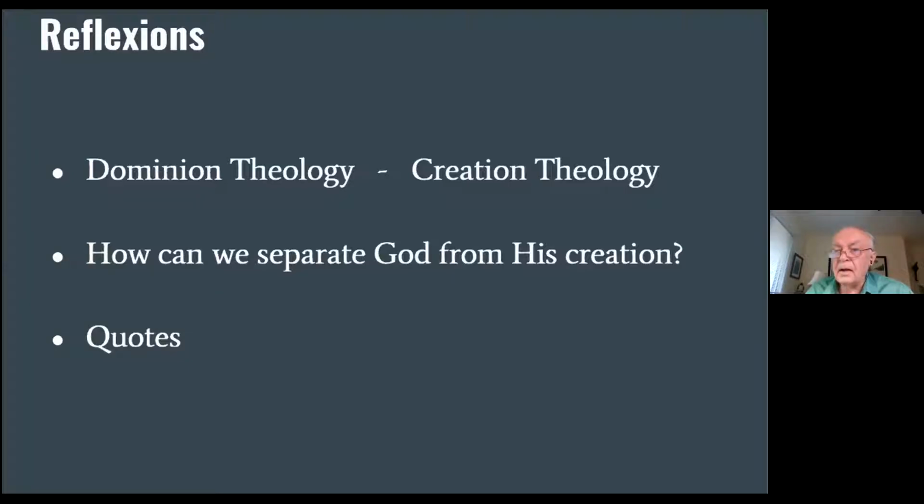The first interpretation, in the Revised Standard Edition of the Bible, is dominion theology. Between Genesis chapters 1 and 2, you have a huge difference in understanding between dominion theology and creation theology. And what is creation theology? In very few words, it is the belief that God created the whole earth, not only humans, and that we humans are part of creation, not above creation. We are part of a whole living ecosystem, and we are responsible for it.